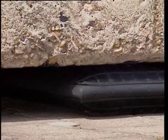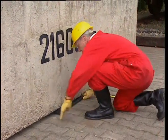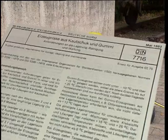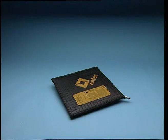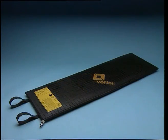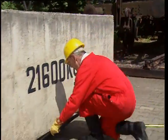After use, check the mini lifting bags, all the hoses, couplings and fittings to make sure none is damaged. In addition, carry out all the regular checks required by pressure vessel regulations. Above all, stick strictly to the standard rules for cleaning, storing and servicing rubber products. Used correctly, Vetter mini lifting bags reward you with long life and on-the-job reliability. But remember, use only original Vetter accessories and always work in safety gear.